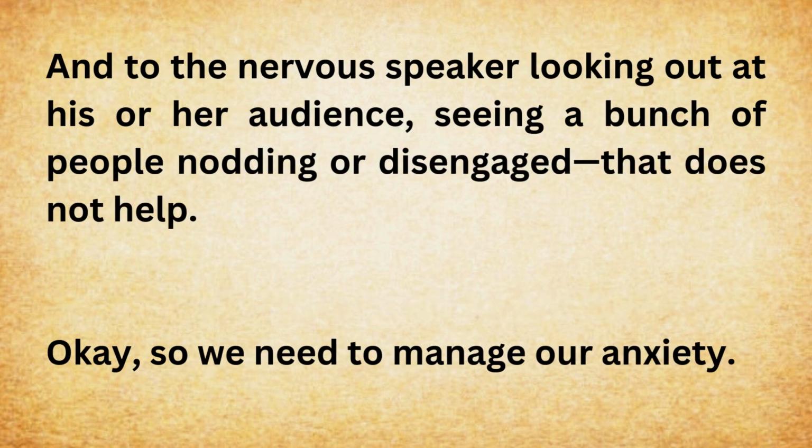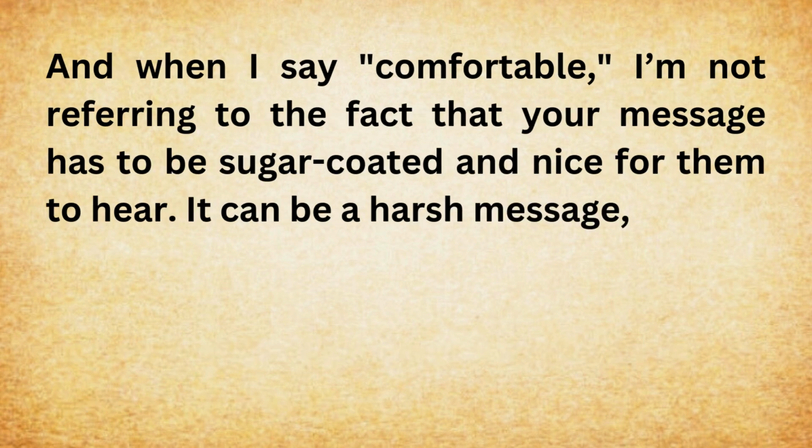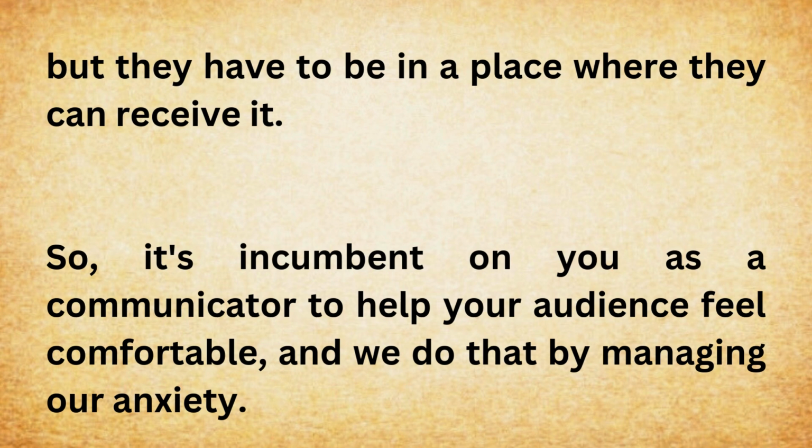And to the nervous speaker looking out at his or her audience, seeing a bunch of people nodding or disengaged, that does not help. Okay, so we need to manage our anxiety. Fundamentally, your job as a communicator, regardless of whether it's planned or spontaneous, is to make your audience comfortable. Because if they're comfortable, they can receive your message. And when I say comfortable, I'm not referring to the fact that your message has to be sugar-coated and nice for them to hear. It can be a harsh message, but they have to be in a place where they can receive it. So, it's incumbent on you as a communicator to help your audience feel comfortable, and we do that by managing our anxiety.